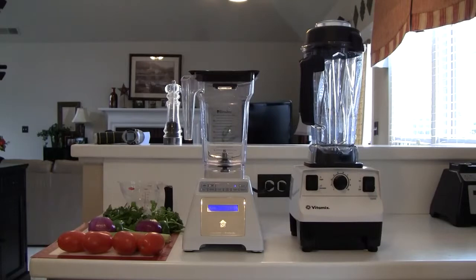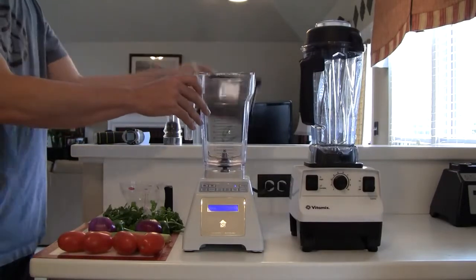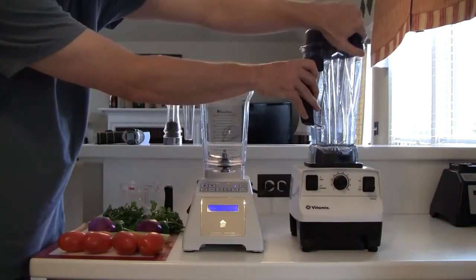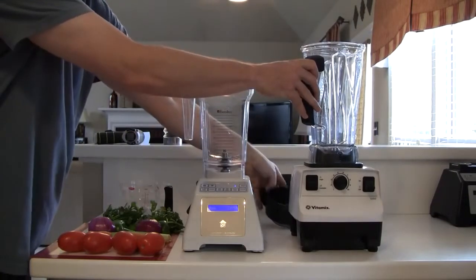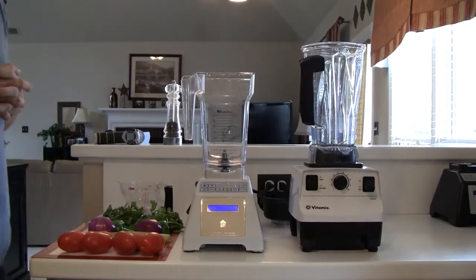We'll be doing a vegetable soup today. This is not a recipe that you're going to find in any book. It just happens to be a set of ingredients that I have on hand. This will be a vegetable soup based on identical ingredients loaded into the jar. We will run them at the exact same speed for the same length of time. These will be 3-minute cycles, and that should create a significant amount of heat in both jars. We'll take temperature readings before and after and see if there's any noticeable difference between the two.